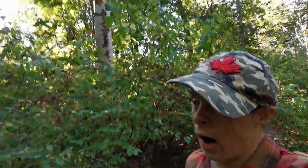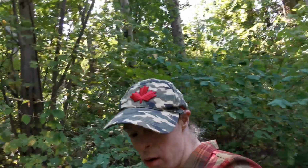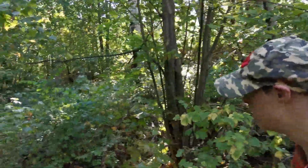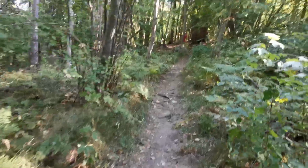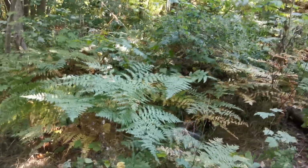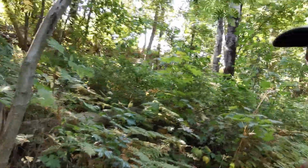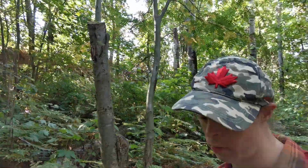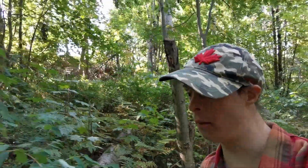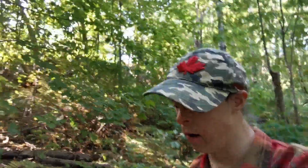Okay. I think this may be the way to the magical place. We'll walk along over here, this pathway. I can't believe how much growth we have here. Speaking of growth, my friend did say old growth, and a place of old growth trails, so we'll keep our heads up.